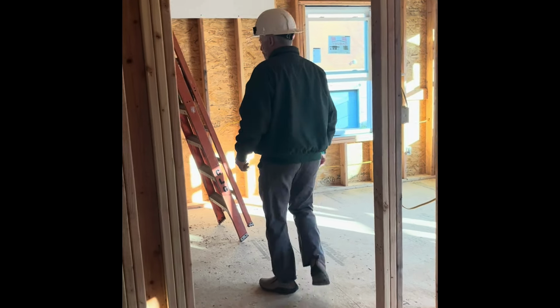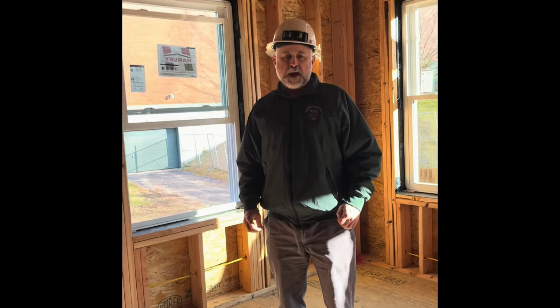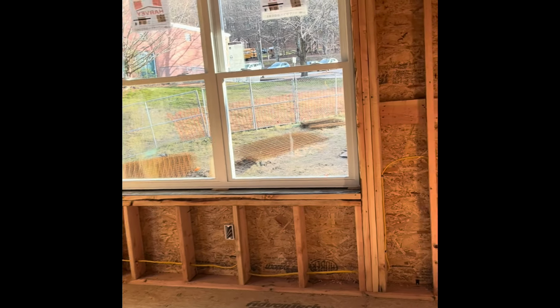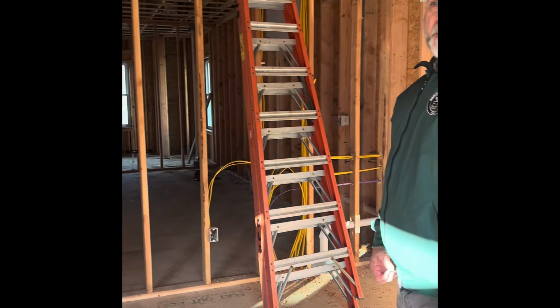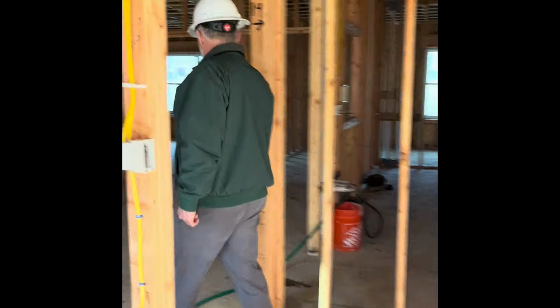Okay, so the first room here will be the main office for the person that will be managing the building. It's got a lot of natural light. It gets to look out on the hallway. It's right next to the kitchen, and the cameras will come to this room. So that person will be able to monitor everybody in the room. Right next to this room is the kitchen.